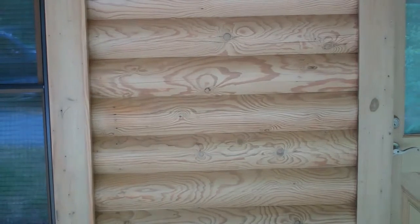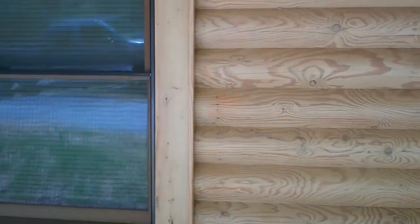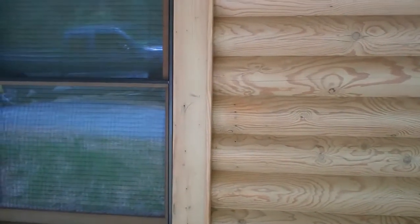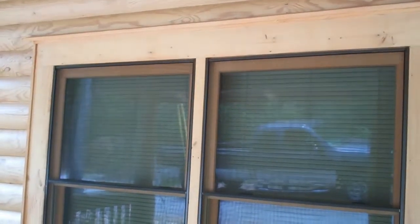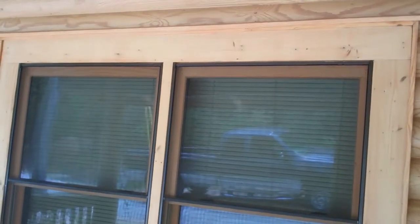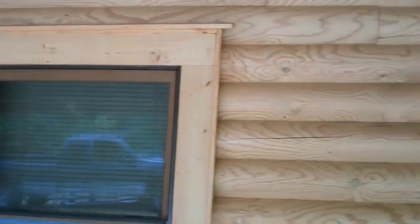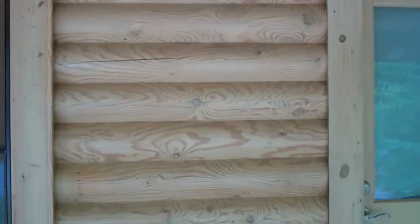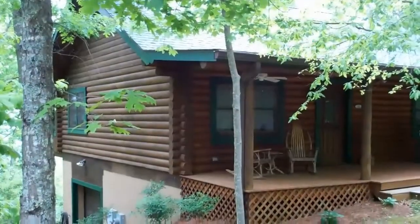This is the butternut stain from Permachink, and notice how we ended up fixing the windows and the doors for settlement so that the logs would actually slide down around the windows and doors. The previous contractor didn't know anything about that, so we came in and fixed it up for him, fixed the back porch and the stairways, and then we did the stain job on the house. It looks fairly good. This was done in 2005.